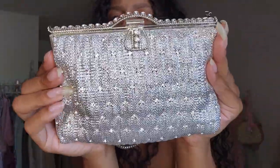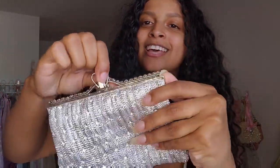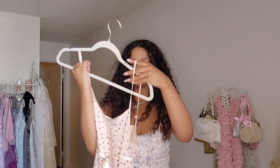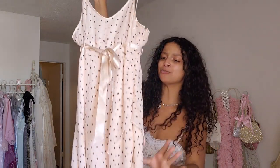I just thought it was super adorable. Look at those little diamonds throughout. I just think it's so cute, and it just shines beautifully in the sunlight, and I just love how it opens. It's just too cute, and I love when there's silkiness inside. Like, that's just everything.